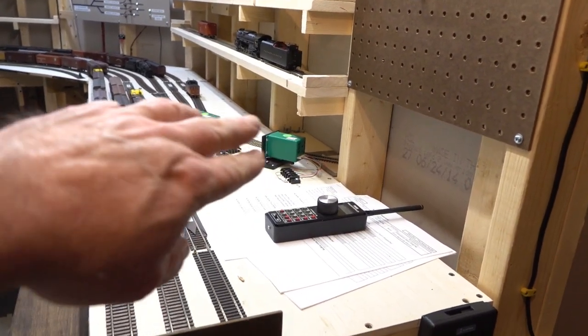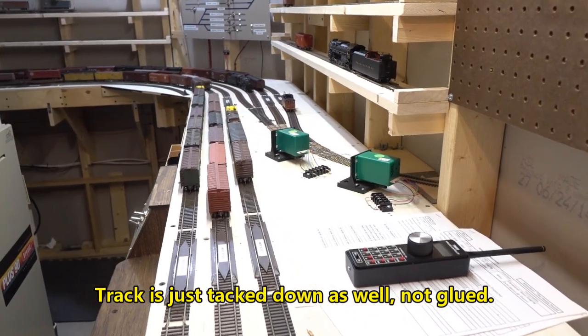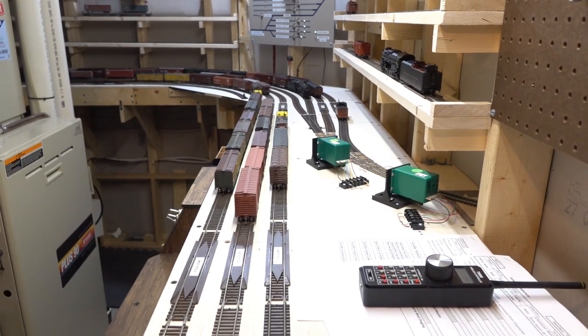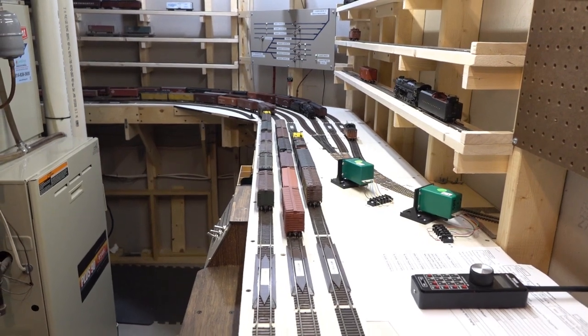the track there. I should be able to pull the track away if I did it right, if I remember correctly. If not, I can cut it and resecure it with some rail joiners, because it's all powered back here anyway. So that is the main staging for Williamsport and Cleveland.